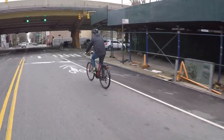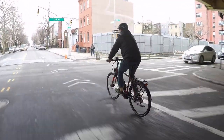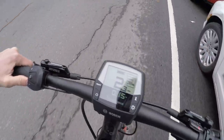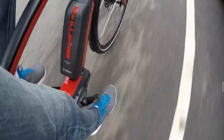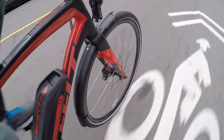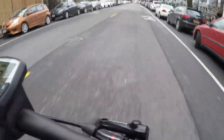You hear it rattling a little bit when he went over that bump. Nice. Starting off in eco, it's going to be the quietest. And it just kind of takes the edge off of pedaling since the bike is heavier. But now we'll go up to turbo. Very cool. Get some good speed. Pretty easy to get up to that 20 and beyond. Have to switch gears.